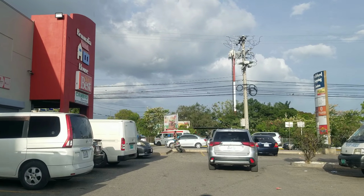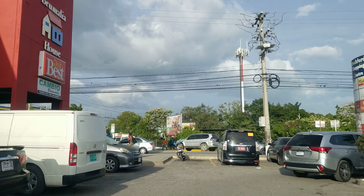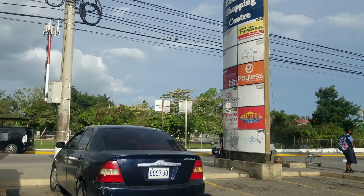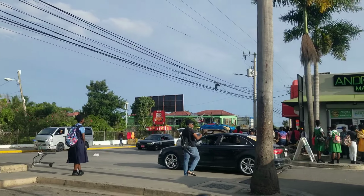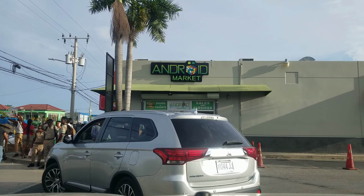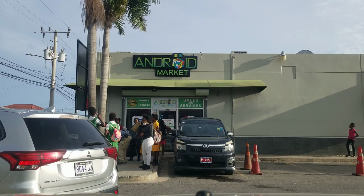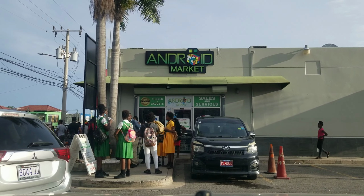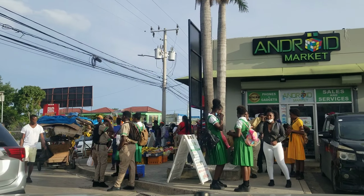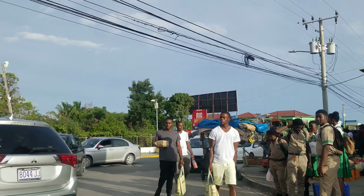Alright, it's about 5 o'clock in the afternoon, so that will give you an idea what the traffic is like. And then right in this section now is where all the taxis are, you can see a lot of people over there. There are a lot of vendors and a lot of taxis parked in this area to pick up and drop off people. So that helps to bring traffic to the plaza.